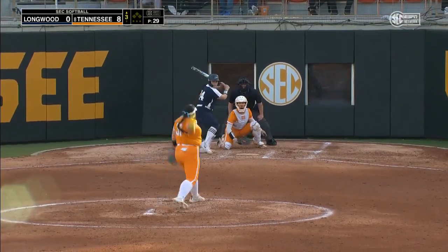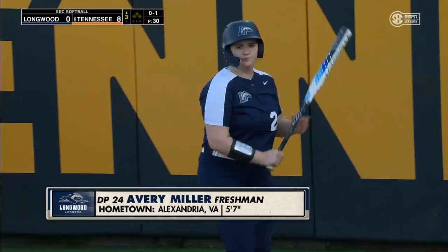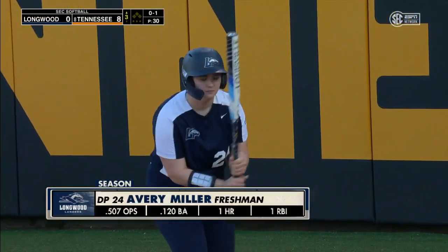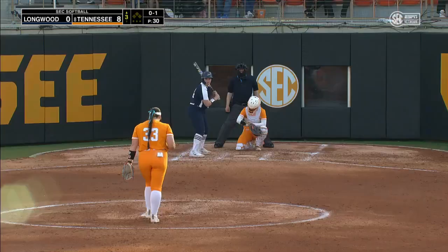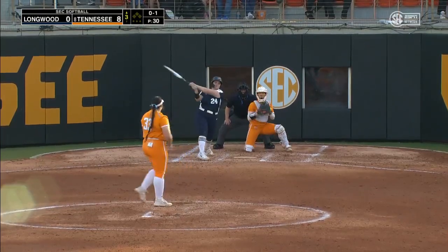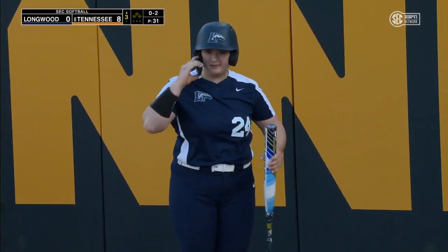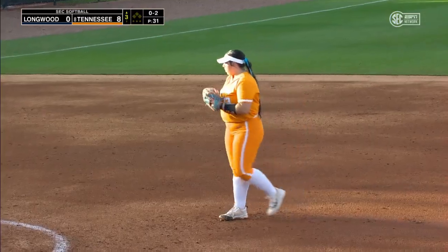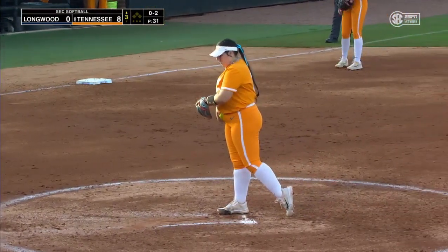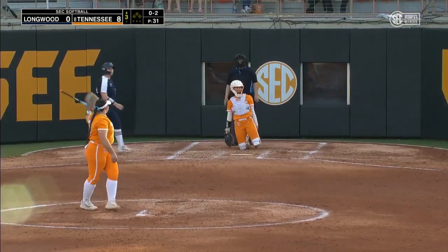So a lengthy wait, but Peyton Gottschall back to work. And our first pitch of the third is a called strike to the lefty Avery Miller. Miller, the freshman from Alexandria, all region, all district playing at Alexandria High. And that's a lefty pop. Empty hack there, 0-2. Gottschall showing off her maturity, coming off a very long offensive inning with no hesitation, coming back and pounding the zone. Already has 4 strikeouts. There's that off speed we talked about.